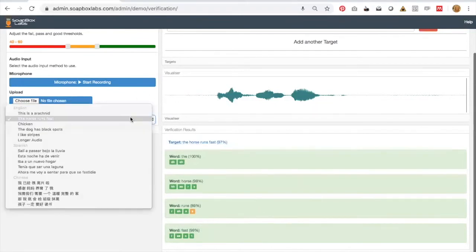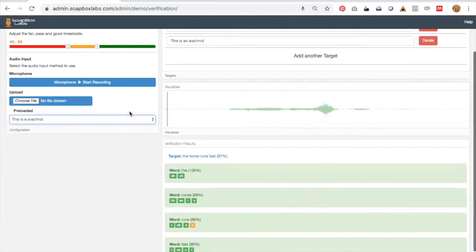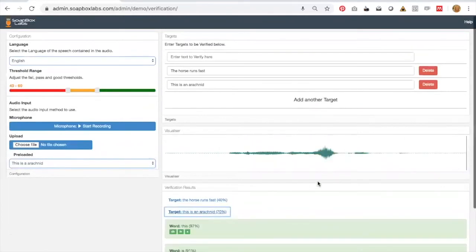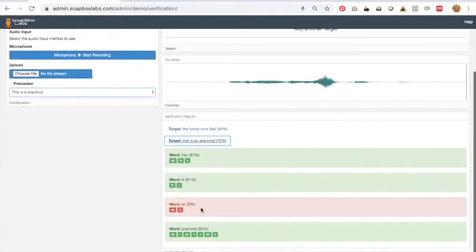Here's another example that contains a word that's slightly outside the child's reading level. This is a racket. Here we can see that the child actually didn't say the word "an," and therefore our system picked up on the fact that it wasn't said in the audio file.